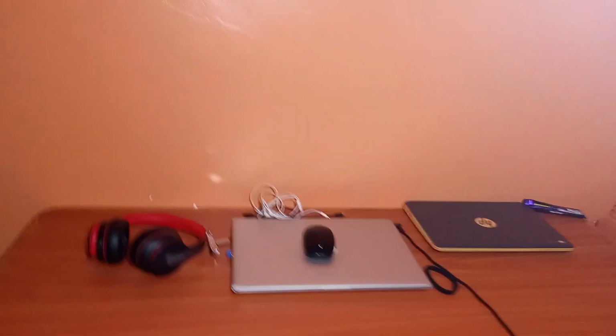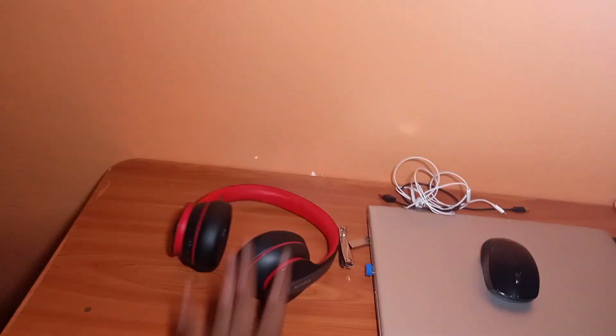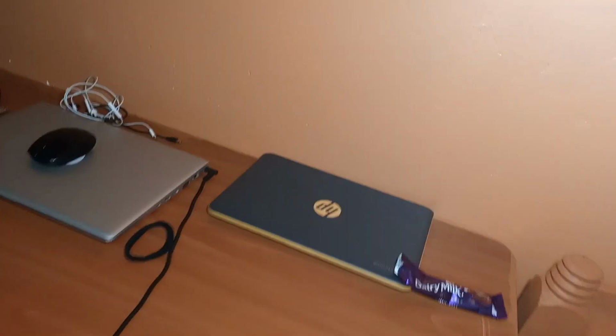So actually this is supposed to be my study area, and my workplace where I work. As you can see, it's just laptops here. I edit with this laptop, headphones. Yeah, this is where I read from. And then guys, I really love chocolate. Sometimes I'll just wake up from the bed and I feel like taking chocolate.